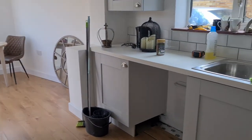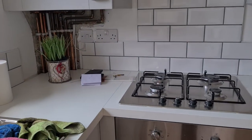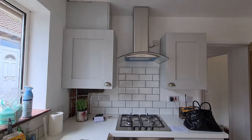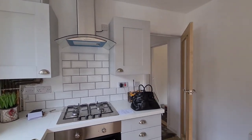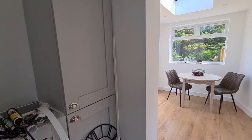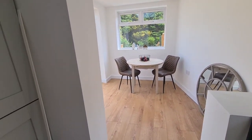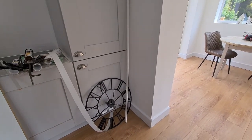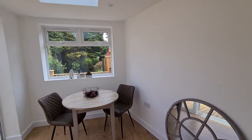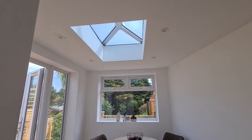So coming into the kitchen, clean quite a bit of it, so it's looking a lot better than it was. So I pulled back a bit. And going through around here into the extension, which is nearly done. So I'm going to put my clock up on the wall, it's my little clock, and mirror up, it's going to go up on this wall. And this is the roof lantern.